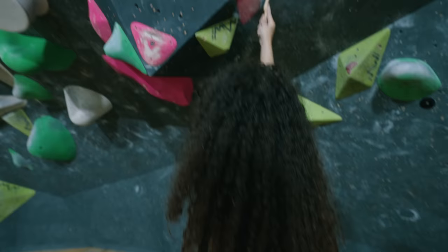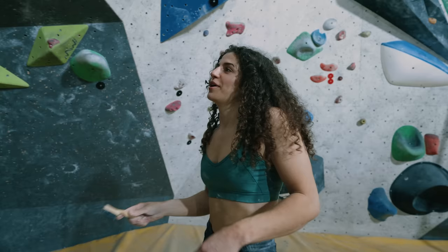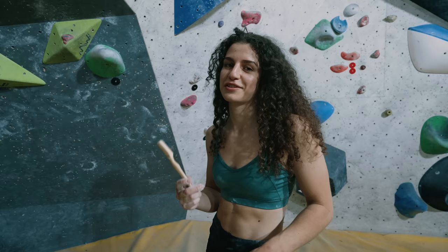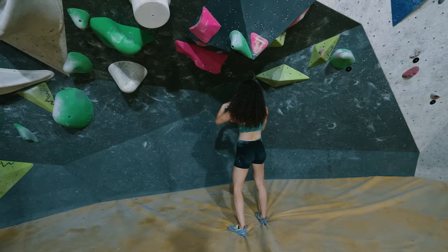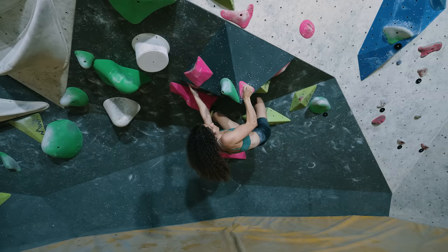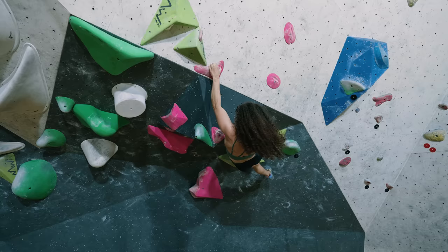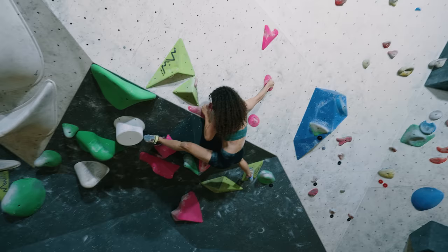How are you feeling, Vivi? I'm feeling kind of nervous, actually. I really want to send it. So I've done all the moves, but I think it's going to be a bit harder when you're doing it from the bottom. Mm-hmm. So I guess I'll just have to pull through. And hope for the best. Come on.